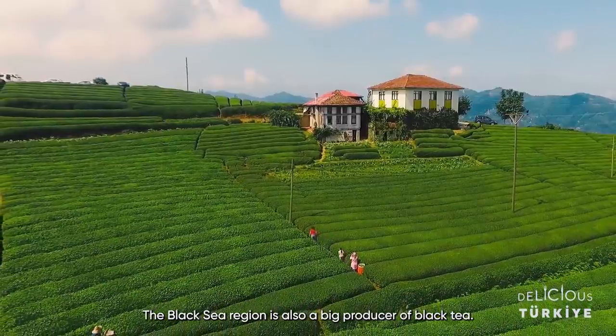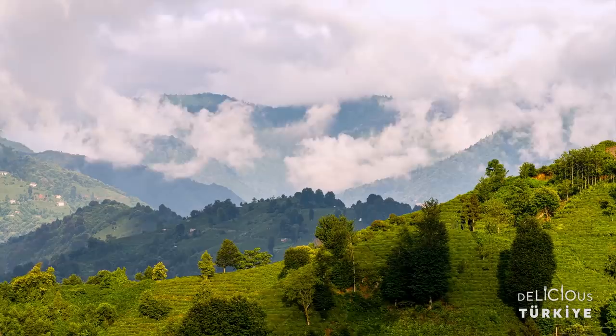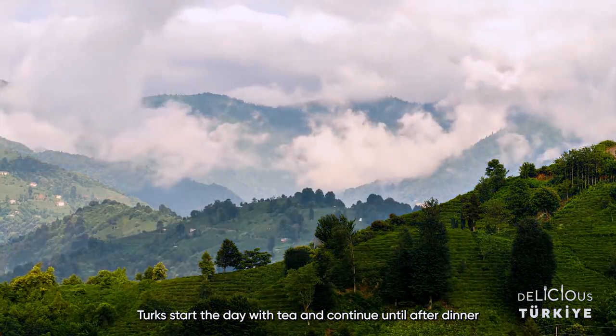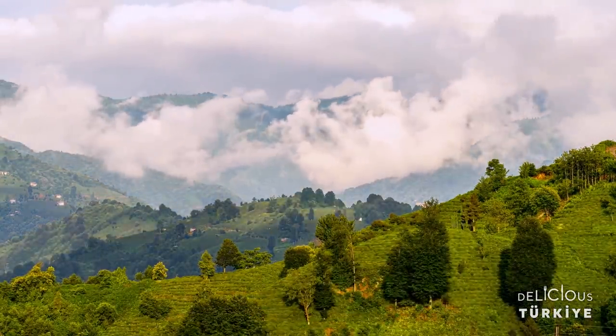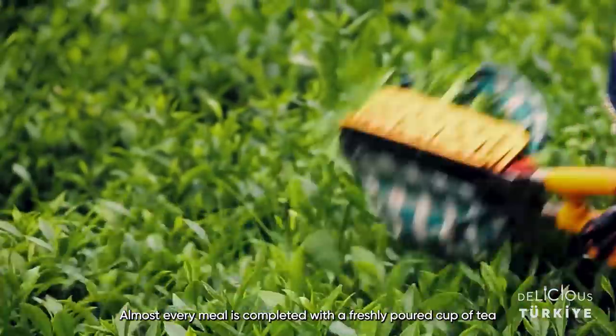The Black Sea region is also a big producer of black tea, the favorite for all the Turks. Turks start the day with tea and continue until after dinner. Almost every meal is completed with a freshly brewed cup of tea.